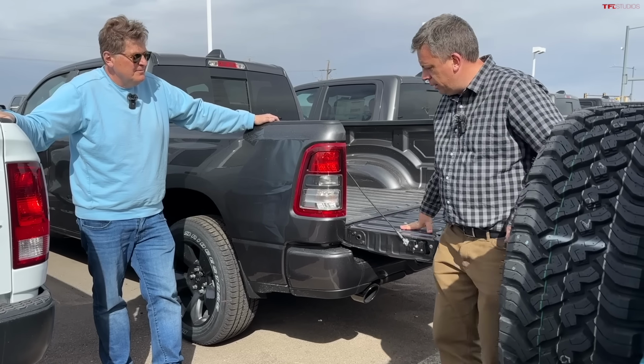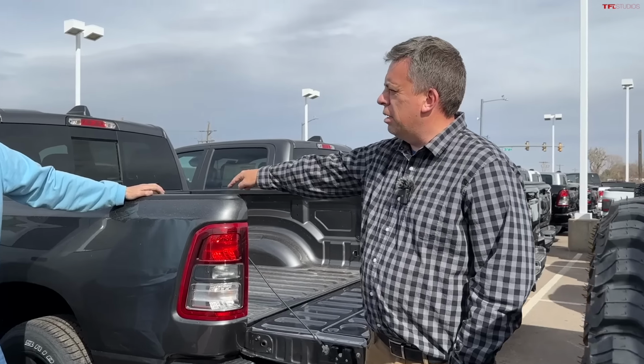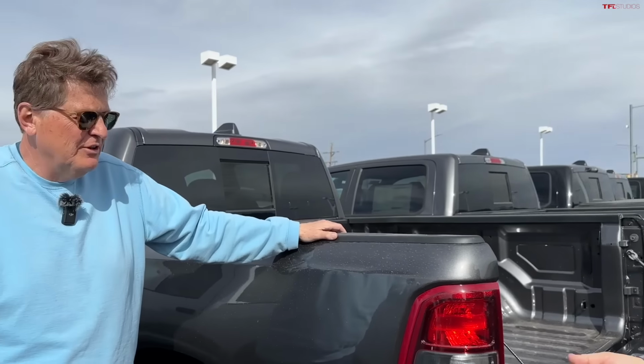Yeah, exactly. But you don't want to go compact, do you, Andre? No, my heart is with this truck. Yeah, once you go compact, it's not good. Once you go full size, it's hard to go compact.